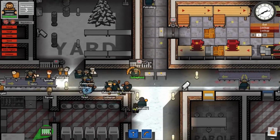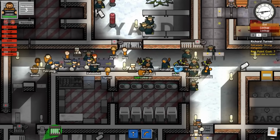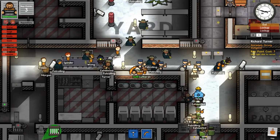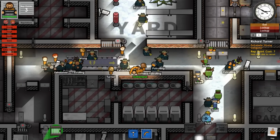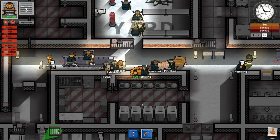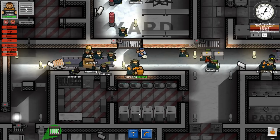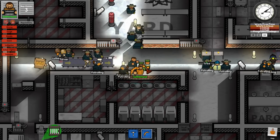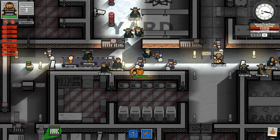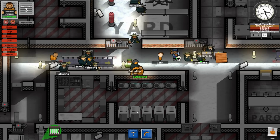I'm tempted to make a stash. People are coming through here, but nowhere near enough, I don't think. Can I get through? I'm not going to risk it at this stage of the game. It's speed, not haste. Someone's just been found out as well with a tool there. Someone was literally bringing back a wooden pickaxe similar to what we're doing here.